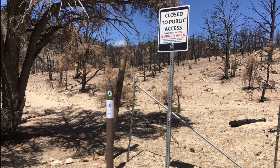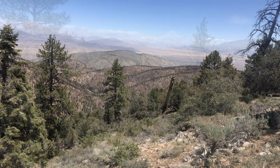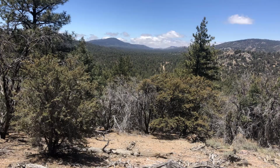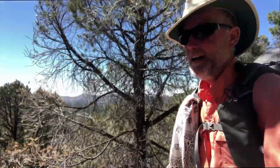It's been a couple of zeros in Big Bear, and Rose is here at the trailhead to drop me off, and I will be continuing on in Section C. It's the first day back on the trail after spending a couple of zeros in Big Bear with Rose.